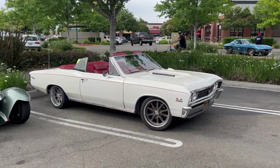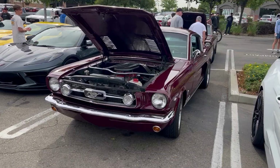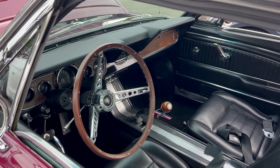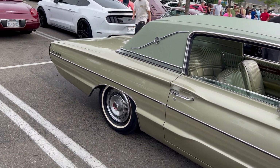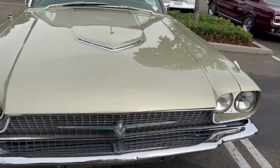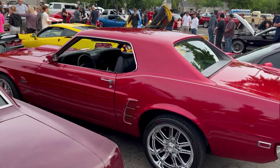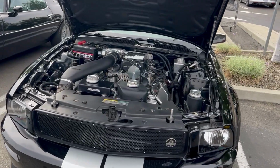Got the SWAT team here. One for sale there. Nice beach cruiser. Nice Mustang fastback. Wow, that is really nice too. Beautiful, beautiful car. Thunderbird. Sure if it's a '64, '65, probably a '65. Lots of Mustangs here. Nice Shelby.